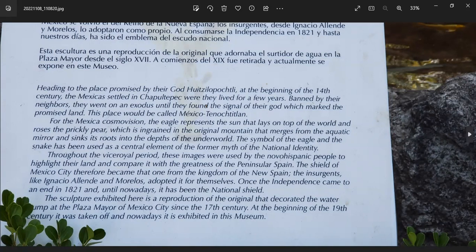Throughout the Viceroyal period, these images were used by the Novo-Hispanic people to highlight their land and compare it with the greatness of peninsular Spain. The shield of Mexico City, therefore, became that one from the Kingdom of New Spain. The insurgents like Ignacio Allende and Morelos adopted it for themselves. Once the independence came to an end in 1821, and until nowadays, it has been the national shield.